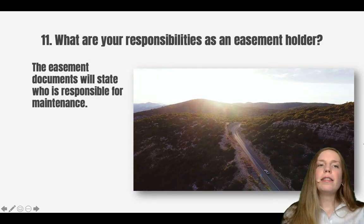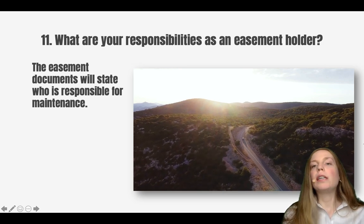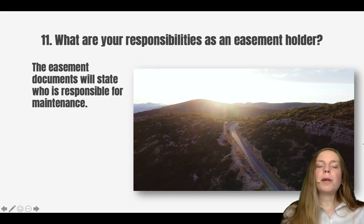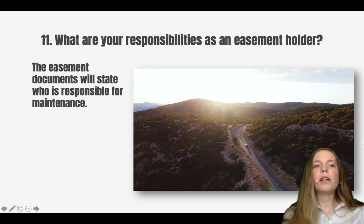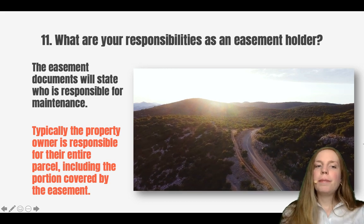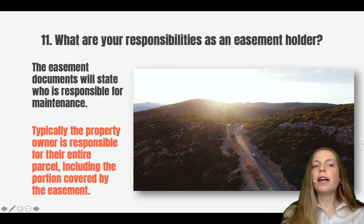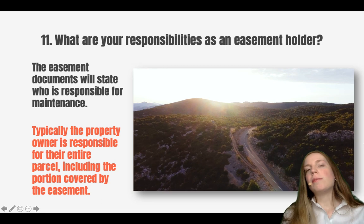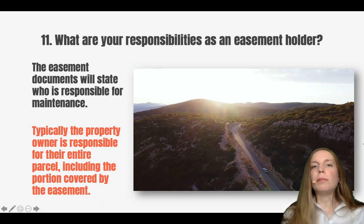So finally, the last thing you will want to know is what your responsibilities will end up being as an easement holder. And responsibilities primarily for maintenance of the portion of the land burdened by the easement are going to be spelled out in the easement documents. Typically, the property owner retains responsibility for maintenance of their entire parcel, including the portion covered by the easement, but sometimes that may not be the case. So you'll want to understand what your responsibilities are going to be moving forward.